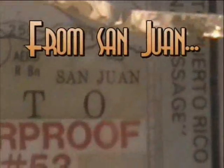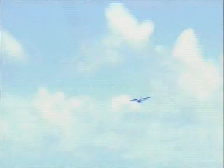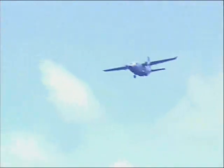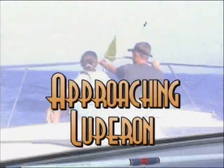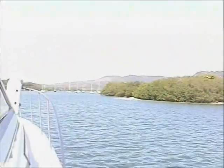From here we've got a long haul after we leave San Juan. This was, I believe, our second longest single leg. We went all the way to Luperón. You can't do that going the other way because you've got the wind and the waves against you. But going back to the west, you can do it. Now that aircraft you just saw was a Dominican Republic Air Force plane that came out and flew around us several times. I guess he was checking us out.